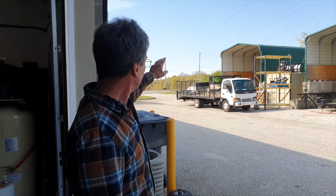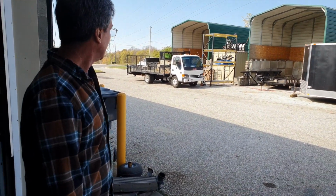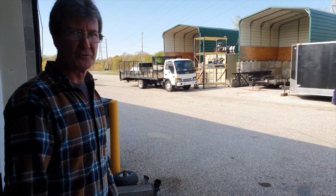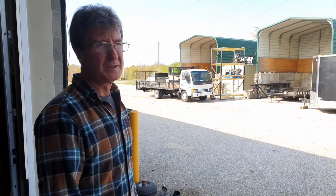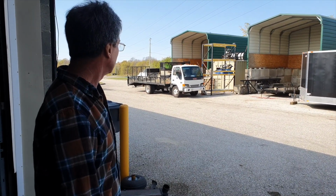It's a dump bed, and we're doing a box spreader on it for salt, for parking lots. We have to run the hydraulics for the PTO and get all that set up for him for the spreader. So that's pretty cool.